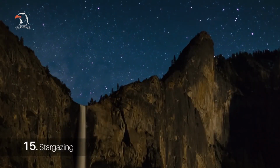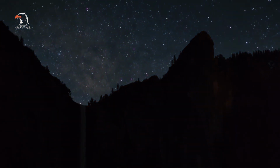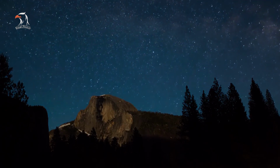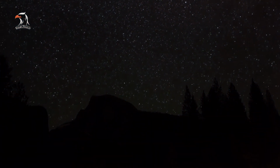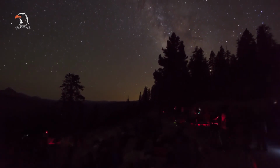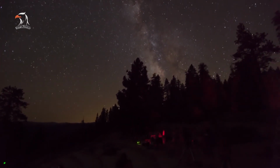Attraction 15. Stargazing. Yosemite National Park, miles from the nearest city lights, has a very dark night sky that makes it a great place to look at the stars. Bring along a star chart and look for constellations, or look through binoculars at some of our planetary neighbors. In June, July, and August, amateur astronomers often set up telescopes at Glacier Point on Saturdays, and astronomy walks or talks may also be offered in Yosemite Valley, Tuolumne Meadows, and Wawona.